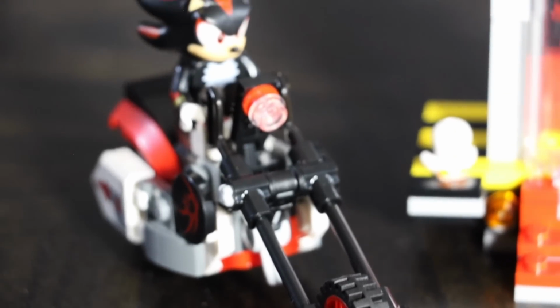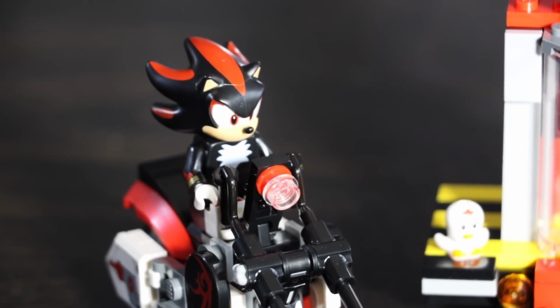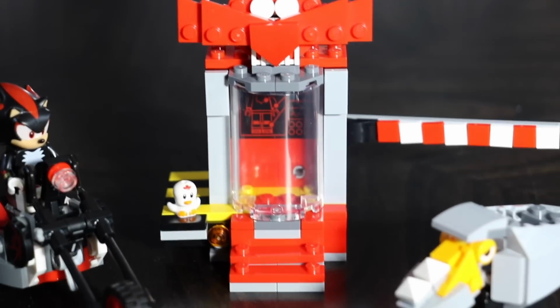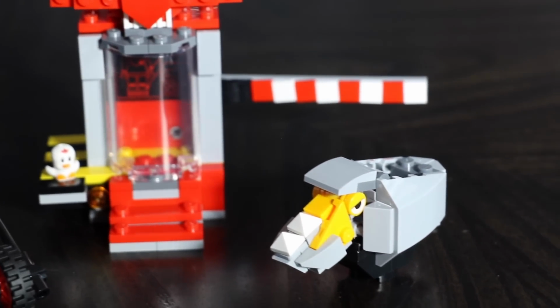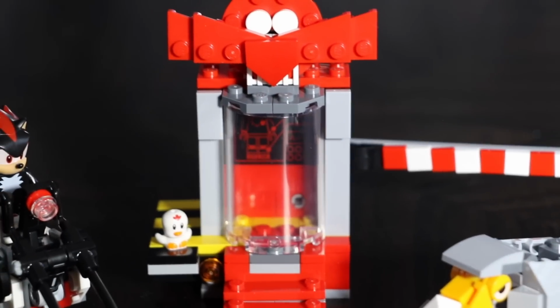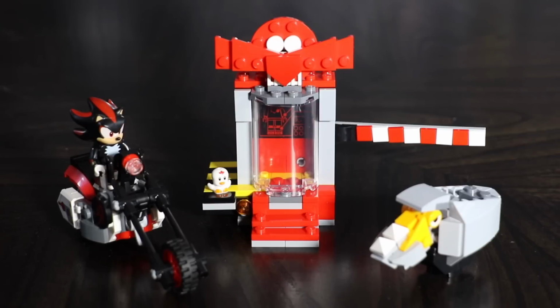Remember, this is the cheapest Sonic the Hedgehog LEGO set to date, so you're not going to get a whole lot in comparison to others, but for what you're spending, only $20, I think you get your money's worth out of this. Technically 2 minifigures, maybe even 3 if you want to count the Flicky, and a play feature. I would definitely pick this up, especially if you're a massive Shadow the Hedgehog fan. That just adds to it for me.